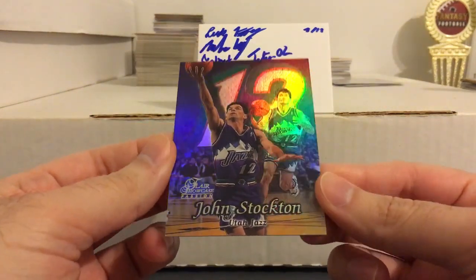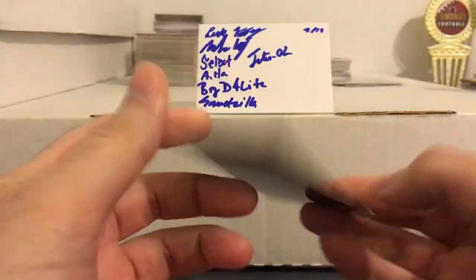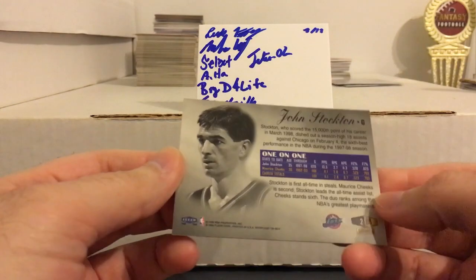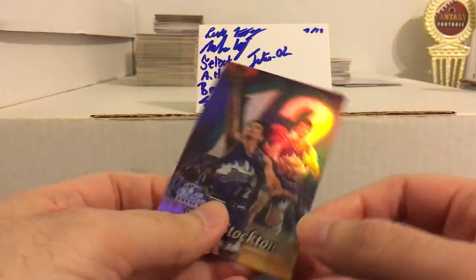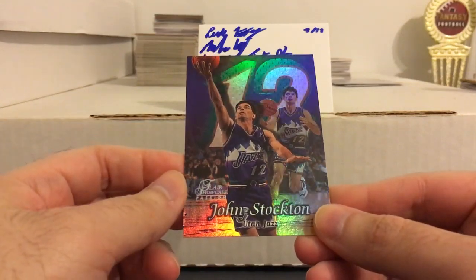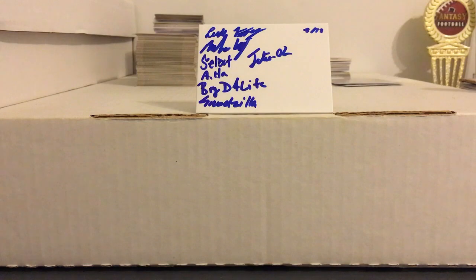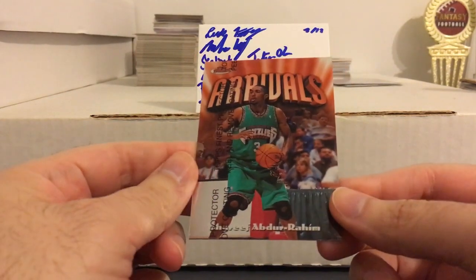John Stockton. Beautiful Flair Showcase card there. You all know how much I love Flair Showcase. This one is from 98-99. So I've said I'm working on the 96-97 set, but I would put all those Flair Showcase sets together if I could. And 90s Finest was also always great.